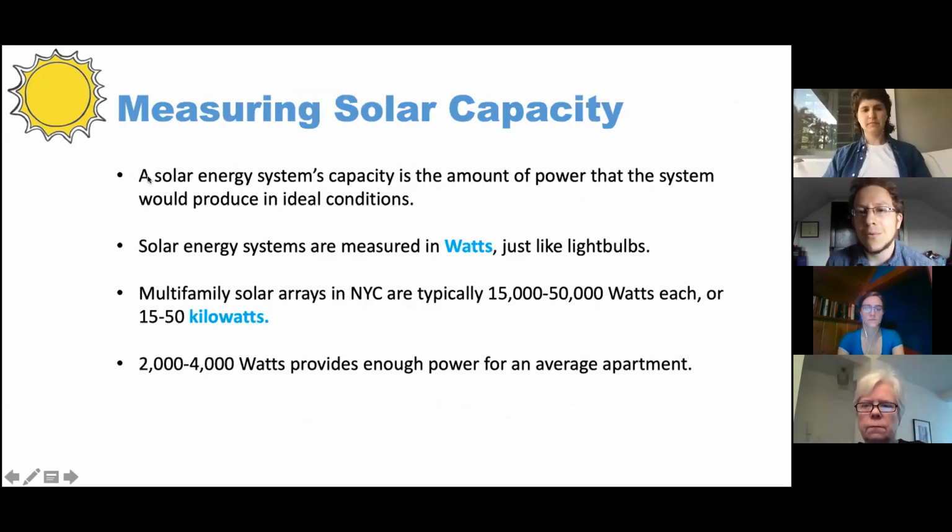So another concept that I want to introduce is how to measure solar capacity and really how to talk about how big a solar energy system is. A solar energy system's capacity is the amount of power that a system will generate in ideal conditions. So really in bright sun on a nice cool day. Solar energy systems are measured in watts, just like light bulbs. The difference being that light bulbs consume electricity while solar panels produce it. A multifamily solar array in New York City is typically between 15,000 and 50,000 watts of capacity, or 15 to 50 kilowatts. And just to give you a sense, a single solar panel is typically between 300 and 400 watts. And a typical New York City apartment needs between 2,000 and 4,000 watts of solar capacity to generate enough electricity for the entire year.